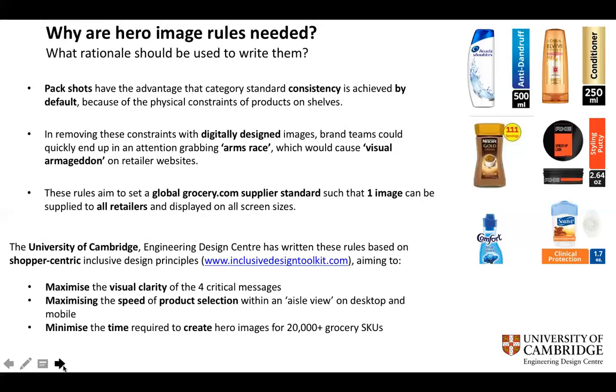It's about maximizing visual clarity, maximizing speed of product selection, but it's also being mindful of the scale of the challenge. 20,000 plus groceries images that need to be created. So some solutions are just not possible within the scale, and based on the fact that one image will be supplied to all retailers. Many times we've had retailers going, oh yeah, but for this to supply to our retailer, you'll move this from the top right to the bottom left or whatever. To which our response is, no, we won't. There is one image. You can either take it or you can leave it and go back to having a pack shot. But we have that conversation quite often.